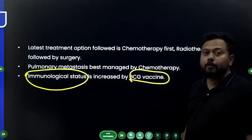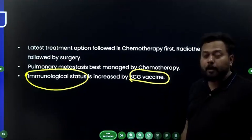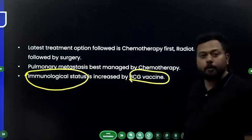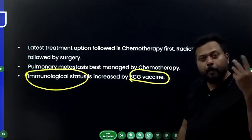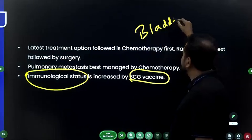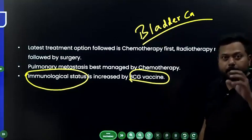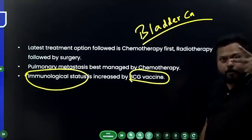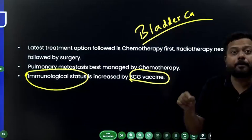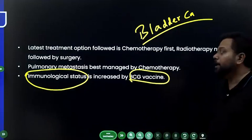BCG vaccination. We all know we give BCG at birth to prevent tuberculosis. Every child knows that answer. Where else is BCG helpful? Two tumors, Bailey and Love tells us. One is osteogenic sarcoma. Another, a very popular MCQ, is bladder carcinoma. The immunological status is raised by BCG. So BCG raises the immunological status in two carcinomas: osteogenic sarcoma and bladder carcinoma. Bailey and Love uses the term intralesional BCG in bladder carcinoma. When you give intralesional BCG, it raises the immunological status.